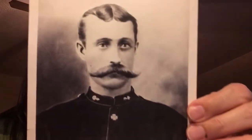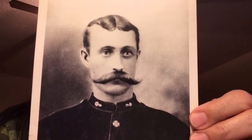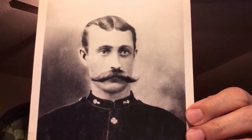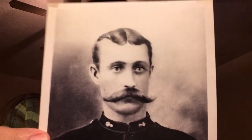But this one here, this is my great grandfather. His name is Edward, and he was born in Ireland in 1862. And I have a huge portrait of him like this big. This one here is a copy. It's a very good copy, but it's a copy nonetheless. This was a copy from many years ago. I don't know who copied it, how they did it. I don't know if it was a print that was made at that time.